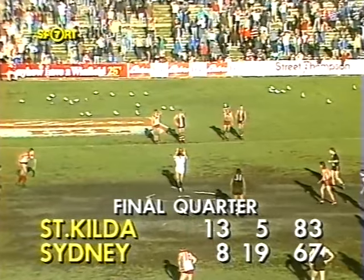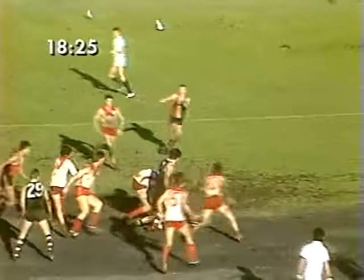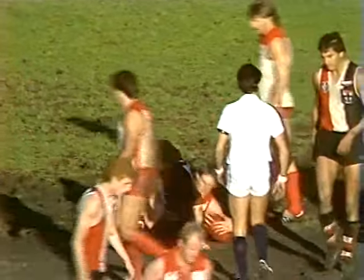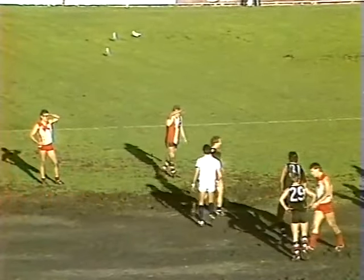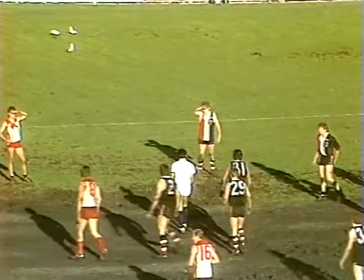83-67 now with 18 and a half minutes remaining in the game. The Saints coming home with a wet sail at the moment. Willis out of the centre under Cunningham. He got steamrolled as soon as he grabbed the ball. I think it's Cunningham. Might be Coughlin, is it? Yeah. I saw the 5. And Coughlin played a great first quarter. He really got them moving there. I think he had 15 possessions in the first term.